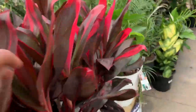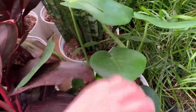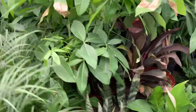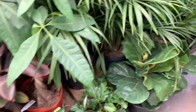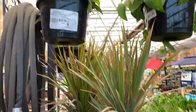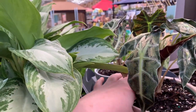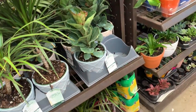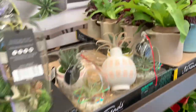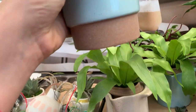These cordylines, I love them so much, but they do not overwinter well. Money trees, kitchenbachias. These are just cute, but I don't like the plants that are just green leaves a lot. Jade pothos. These are poor little alocasias. Oh, poor babies. Oh, cute little. Okay, interesting. I think I liked it better when it didn't have this thing on the bottom, but.